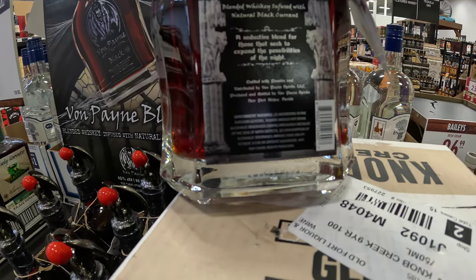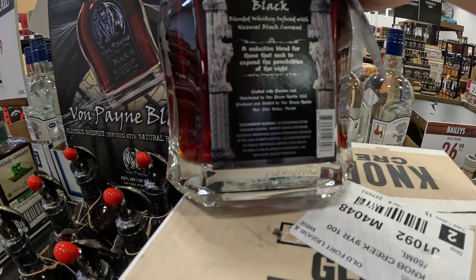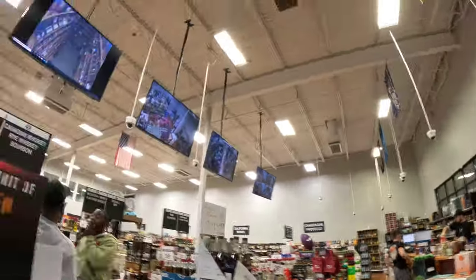Peach. Says it's made in Florida. Oh wow, it's made in Newport Richey, Florida, and my grandma used to live in Newport Richey, Florida. That's crazy. Of course, that bottle would scare her.